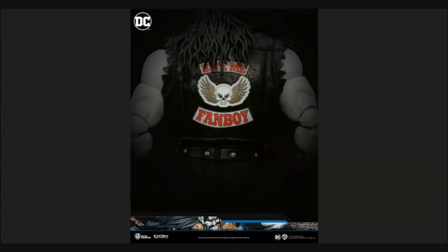So many greats with this figure line, but I'm excited about this. We've got a really solid looking Darkseid. Potentially the best version of Darkseid we'll get in figure form unless somebody else steps up. But right now, that one looks like it could be number one.